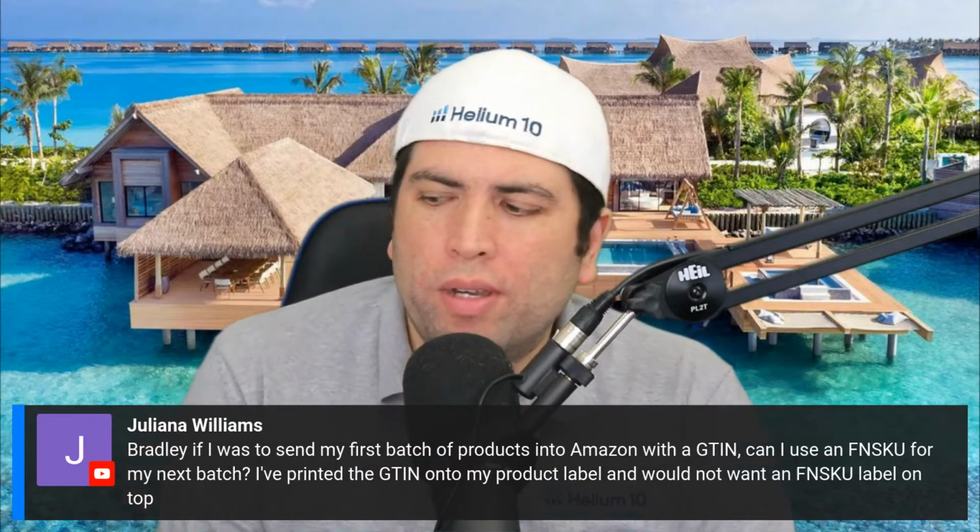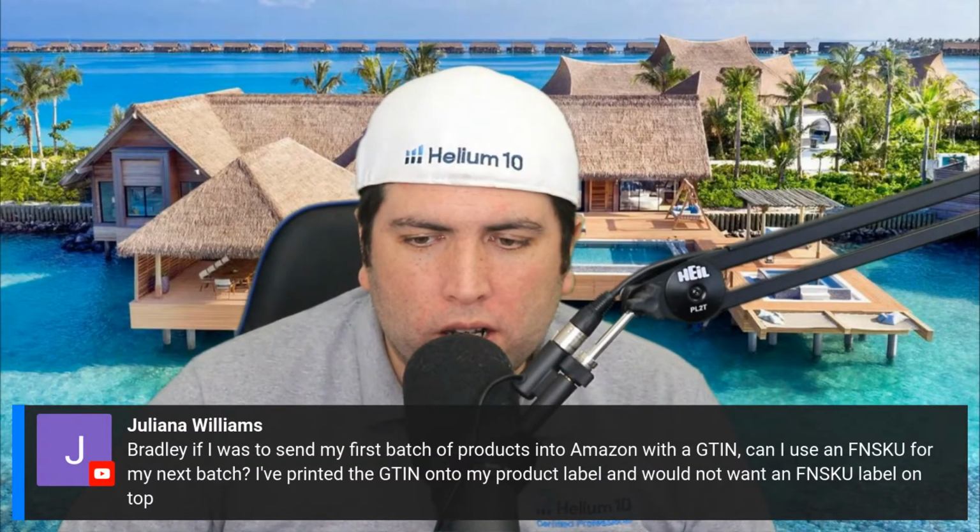Juliana says, if I was to send my first batch of products into Amazon with a GTIN, can I use FNSKU for my next batch? I printed the GTIN on my product label and would not want an FNSKU label on top. Me personally, I like doing FNSKU because here's what could happen. Another seller could get a counterfeit product and then put that GTIN, or your UPC code that you have, on their product, and then send it into Amazon. And then how does Amazon know who the sale came from? You know what I'm saying? They can use first in, first out, but if everybody's got the same exact sticker, who gets the sale sometimes, if they're pulling that inventory?